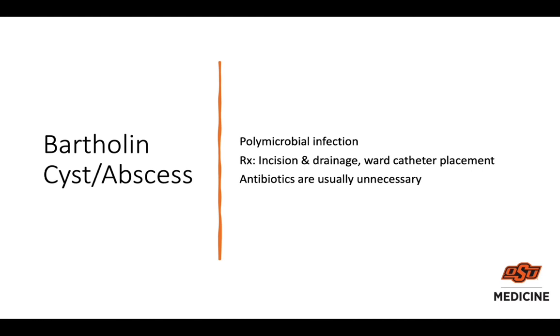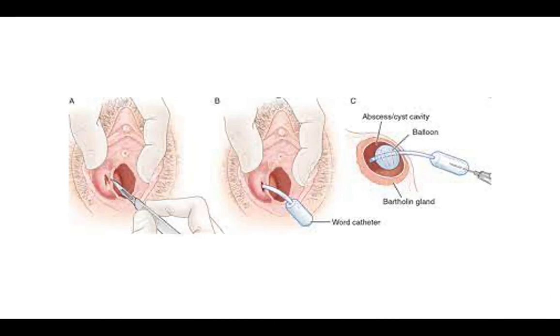All right, this is what that Word catheter placement looks like, or really just how you approach incision and drainage. We do a lot of these actually, but I've never placed a Word catheter. It's more just follow-up information. But that's how you approach the I and D of this.